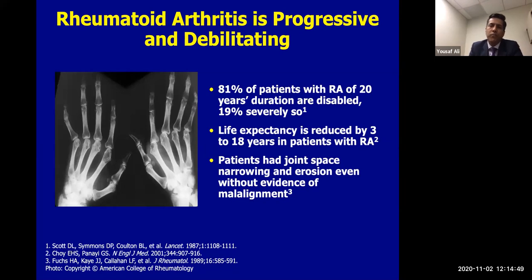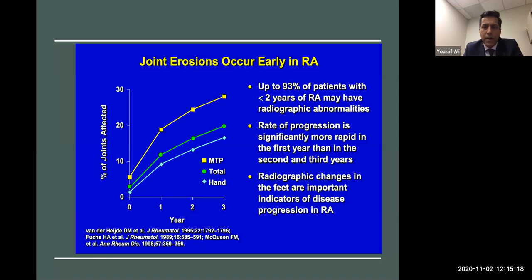But the problem with RA is it tends to be a progressive disease. So if you look at patients in our rheumatology clinics, and if they come in and they've had 2 decades of rheumatoid arthritis, about 80% of them are disabled and 20% have severe disability. The life expectancy of these patients is reduced, and we know that there's accelerated coronary inflammation, and we're doing some research on that as well. So these are patients that we need to be relatively aggressive about treating to prevent deformity.